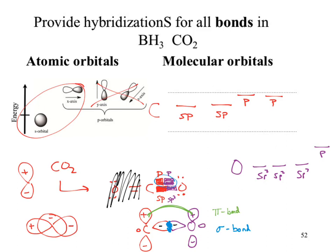Would I be able to put another pi bond in that same plane? No, it would have to be a p orbital located where? Coming in and out of the screen. 90 degrees to this one. So like right here? No, it's in the same place the sigma is. So where is it? Three-dimensional, it's coming in and out of the plane at you. This is where you could deal with dashes and wedges.